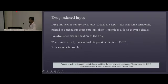Initially the child had a speckled pattern of ANA 2+, which we also find in the normal population. The characteristic feature in lupus is a homogeneous pattern. So over time the ANA turned from a speckled pattern to homogeneous. So the question is whether the child has developed drug-induced lupus or has had classical lupus from the initial part.